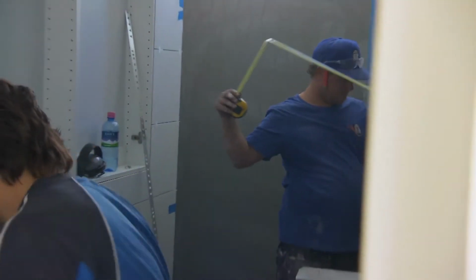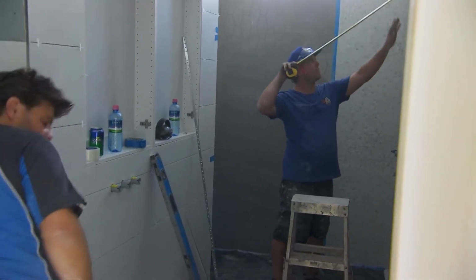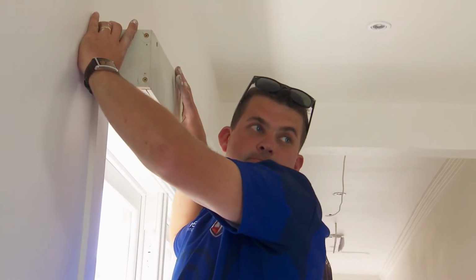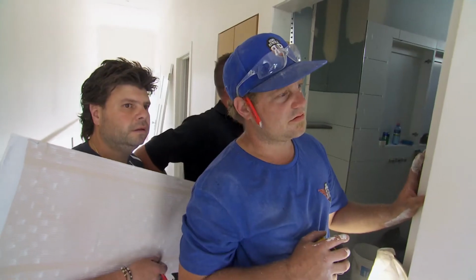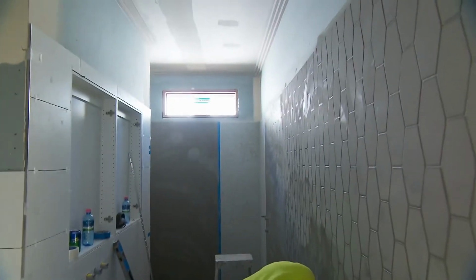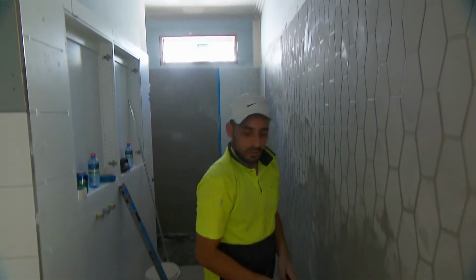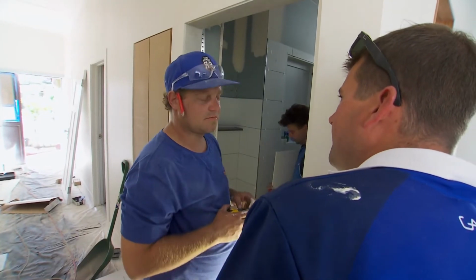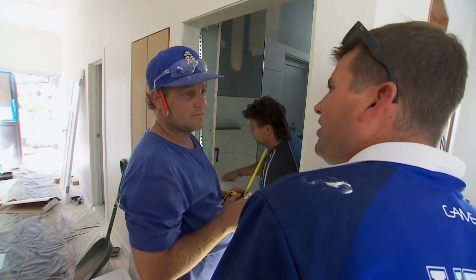With so much at stake, Aiden's surprised to learn the order came from his builder, Aiden. Aiden! Did you order the shower screen? Shower screen? Yeah. I spoke to Jess about it. I asked Jess how high she wanted it. She said 2.4. Oh. It is what it is. It's higher than the tile line, isn't it? Mm-hmm. Well, the window's 2400.